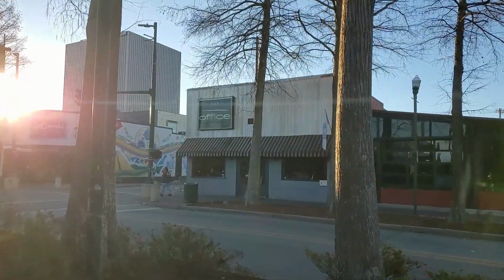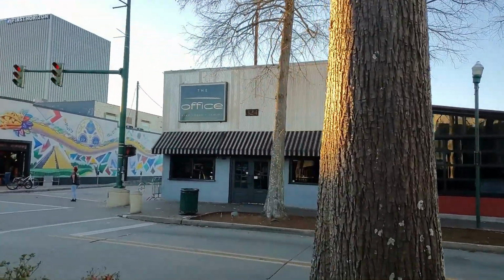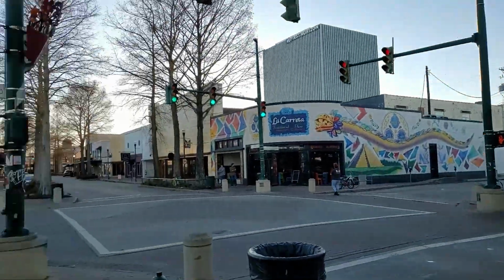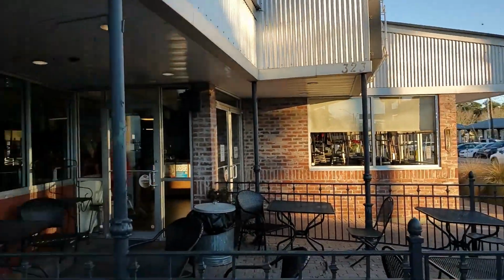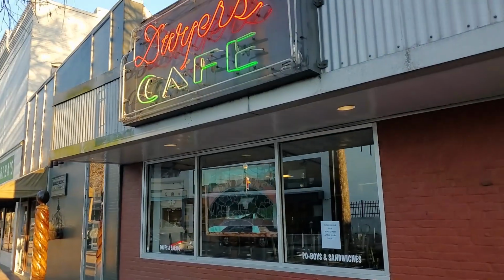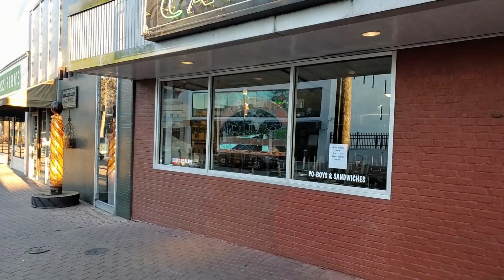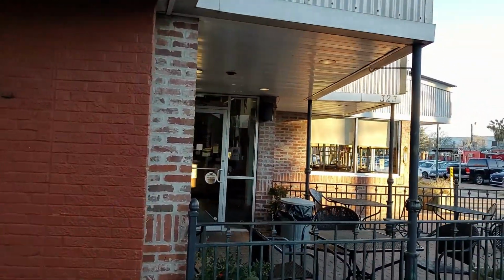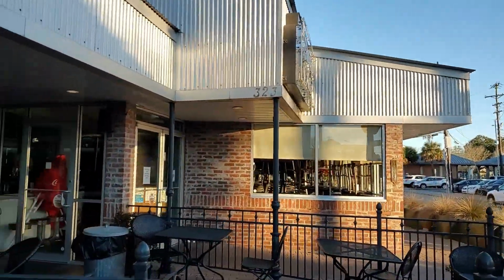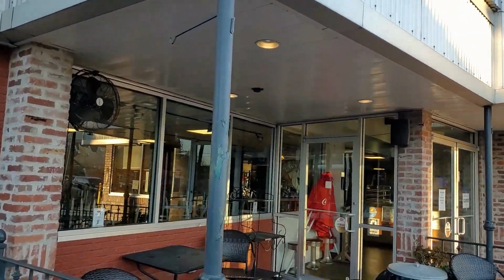There's the office, which has been a couple of very successful bars, namely City Bar at one point, and a couple other things over the years. This right here is super popular. This is Dwyer's Cafe. Been around for a long time. Very, very popular here. If any of you guys come to Lafayette downtown, or Lafayette period, and you want some really, really good homemade food, a little bit of everything here, it's a must see. It's a must have, must experience.